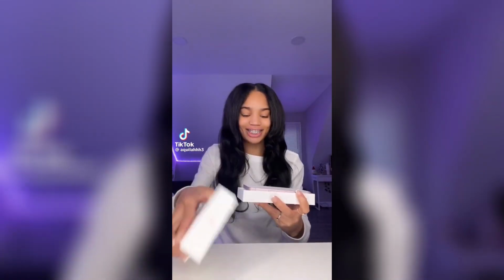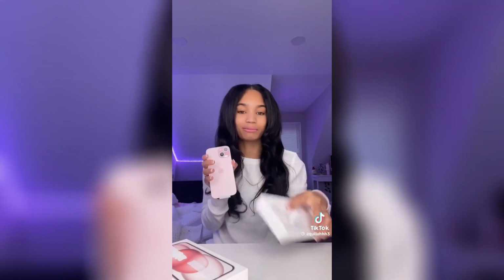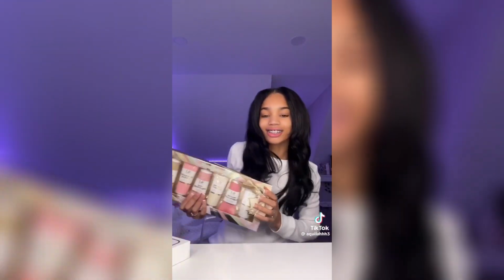What I got for Christmas, part two. Okay, so the first thing I got was the new iPhone 15, and I got it in the color pink, and it also comes with the wires as well. Next, I ended up getting this Laneige set that comes with a sleeping mask and also a lip balm. I also got this hand cream set that came in my basket as well.